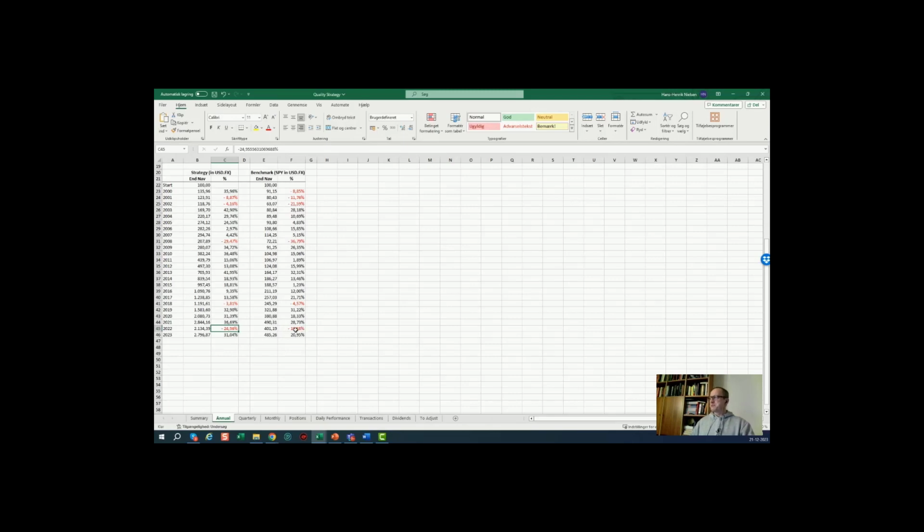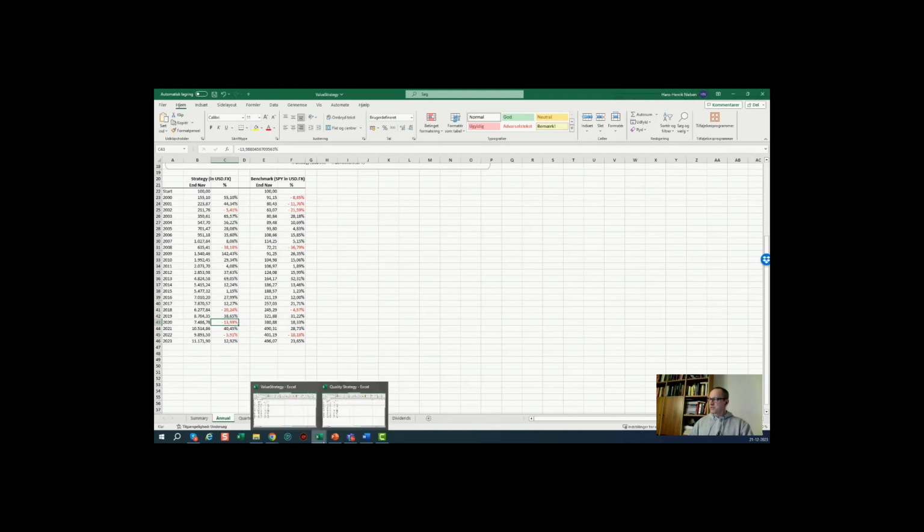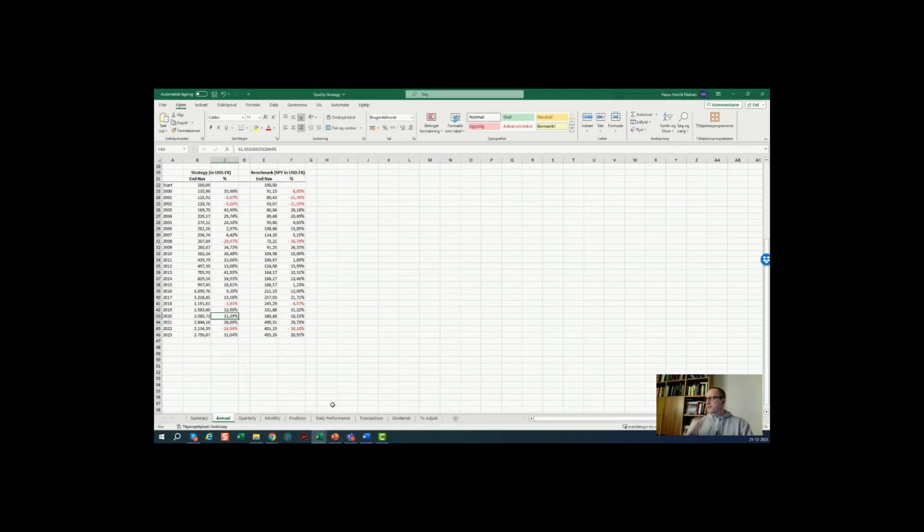Still quite bad, but not as bad as the overall market. What about 21? Well, the quality strategy gave us almost 37% here, whereas the value strategy was almost the same. They were both in the very high end. But the value strategy did quite poorly in 2020 with negative 14%, whereas the quality strategy did 32%. So that would have evened out a lot of the underperformance from 2020.